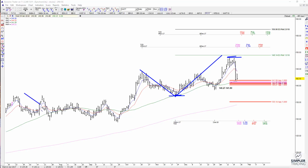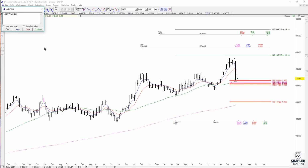So what I'm doing is taking 100% of these prior declines within the uptrend and projecting them from the recent high, running the retracements and all that good stuff. And I do have a cluster of price relationships for potential support at 140.27 to, actually, we took out the top level today, so 141.58 is now the high end of the support decision, okay?